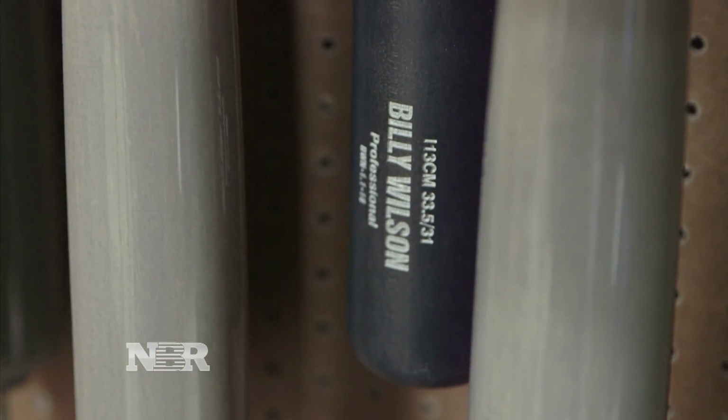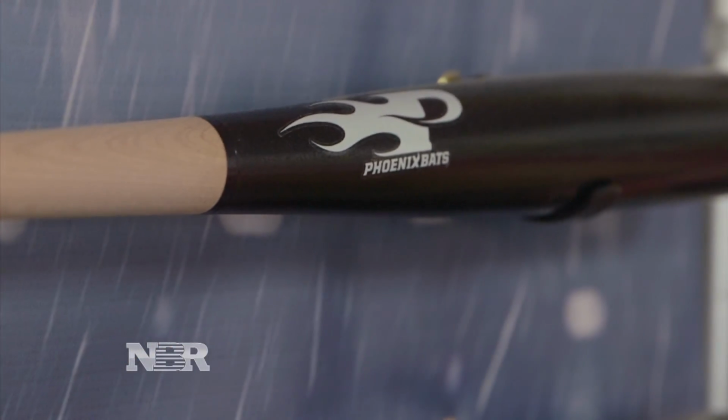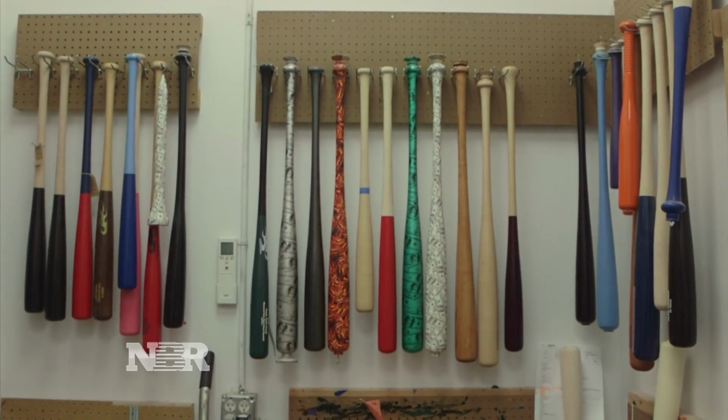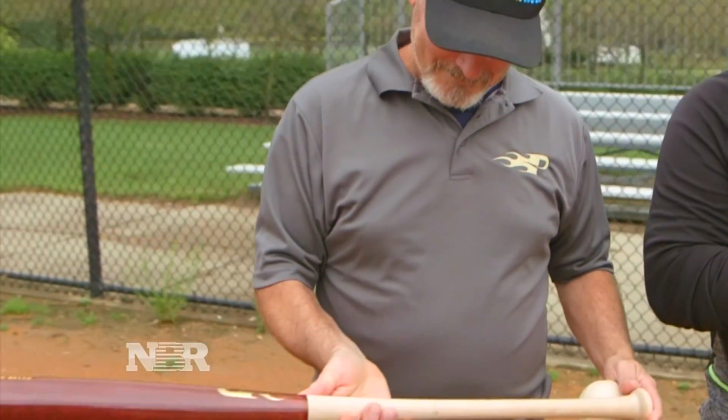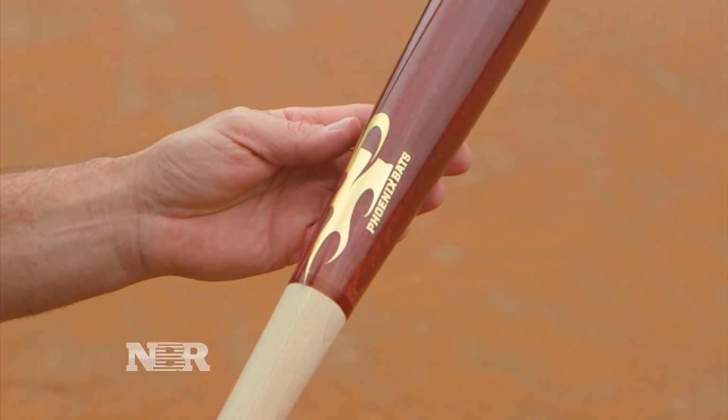Pros account for about 20% of the business. It's a made-to-order business with custom shapes and colors. We want to be that high-end boutique bat company, all about quality, customer service. But Trudeau is really more about bats. Probably my downside was that I wasn't ever focused in on the business and the sales.